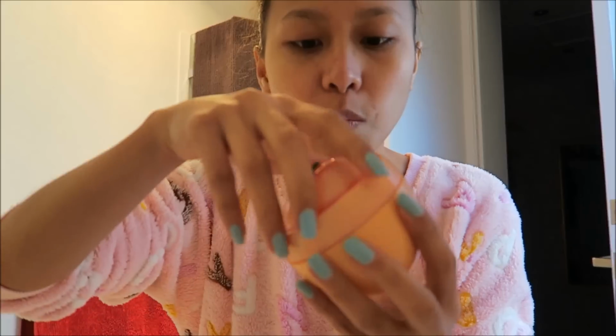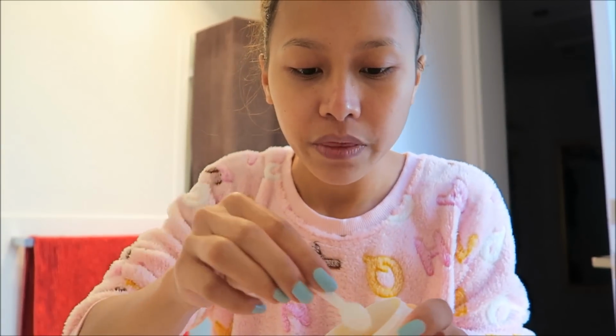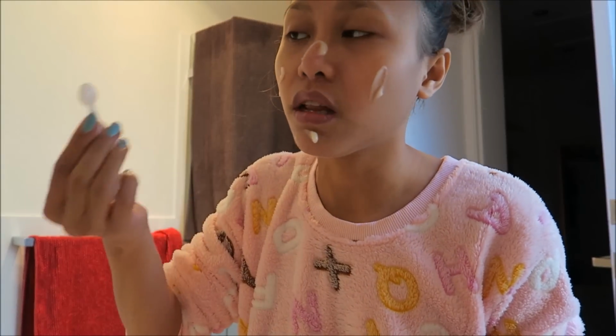Pero how cute is this though? Sobrang cute, diba? So pag inopen mo siya, meron siyang maliit na parang spoon. Yan yung ginagamit mo to apply on your face. So, katapos ko lang maligo. So, obviously, clean na clean yung aking mukha. Tapos, dapat din dry yung mukha mo before mo to i-apply. So, I just scoop out the product and then apply it on my face. You don't really need a lot with this product. This reminds me of the Eye White na 3-minute whitening miracle.